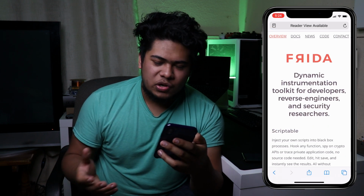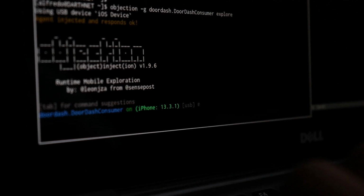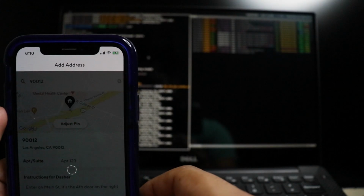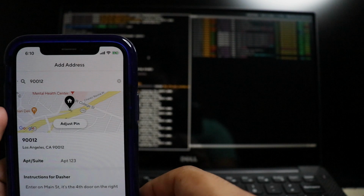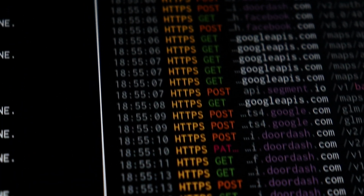So Frida basically is just a way for you to mess with the runtime library of different apps, which is really cool because using Frida and Objection, we could bypass SSL pinning and see the traffic that's going out from the app itself. And once we have that information, that's the information we need. We could just reverse engineer the API and see what calls do what, and then use that information in our own app.